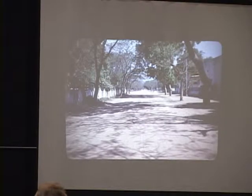This is just a typical street scene in Chad. Unpaved streets, walls, and tree-lined. The French like to have wide boulevards, obviously, and so they copied what they have in a lot of cities in France in their colonies in Africa.